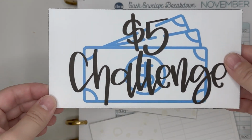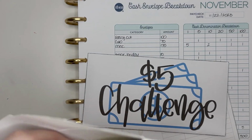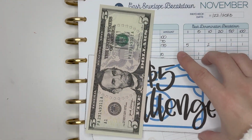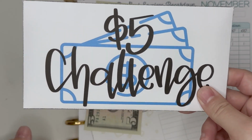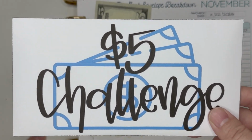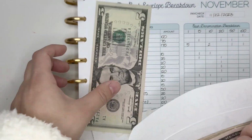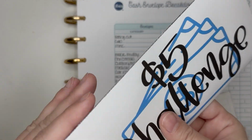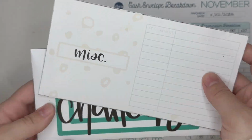Let's do the $5 challenge first just because it's easiest. So basically, every time I come across a $5 bill, I save it and I put it into this $5 challenge envelope. Now, in September, I forgot to pull the fives out of here and put them in my jar that I've been saving my fives in for the last 2 years. And in October, I never closed out my budget. So there is a lot of fives in here for when I close out my November budget. So I'm going to stick that five in there. And we're all set with that $5 challenge envelope.